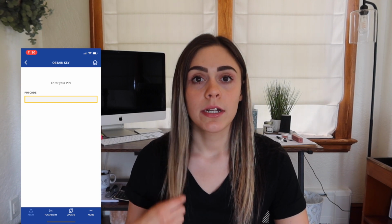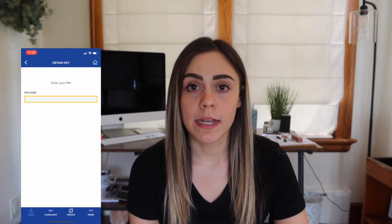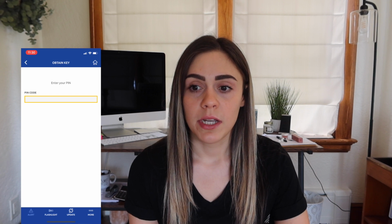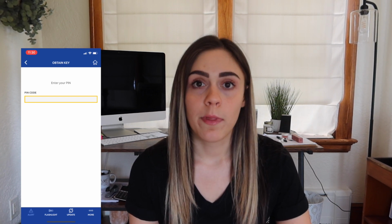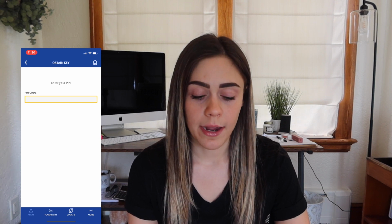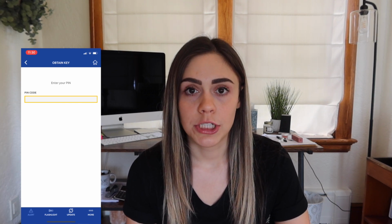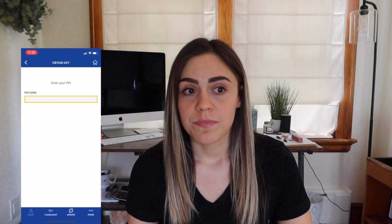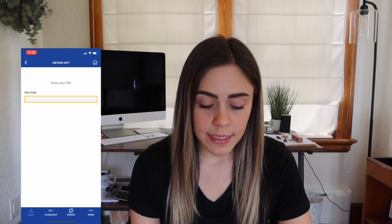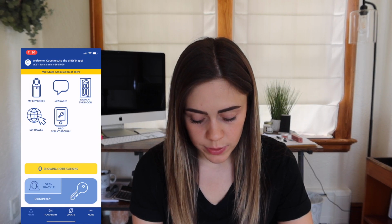And I do like this because you don't have to have a code for a house, and I feel like it's more secure because if someone were to get a hold of that lockbox code, whether they're a real estate agent or not, they can get into the house. But this is only to be used if you are a real estate agent and you have this app and you have a real estate license and things like that, so it is more secure in my opinion. So that's what I use here.